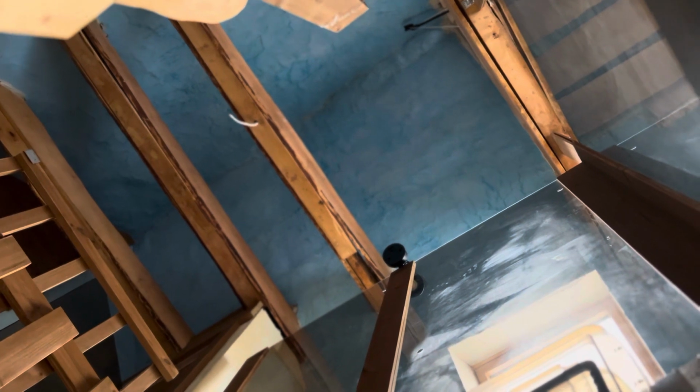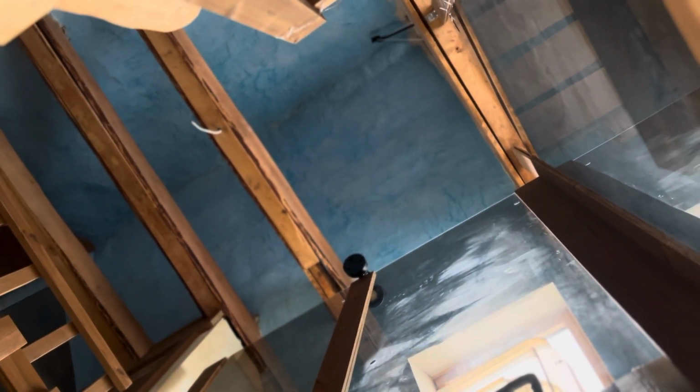I was plastering that stuff over there for months. Actually, not that long, but it was quite a challenge, quite a journey to plaster that ceiling. But it's beautiful. So I wish you all the best, and hopefully you enjoy the ceiling.